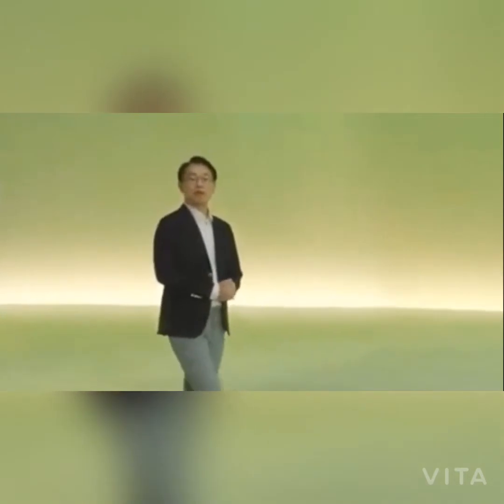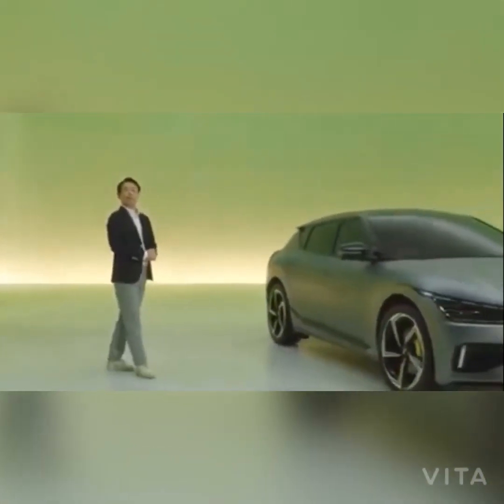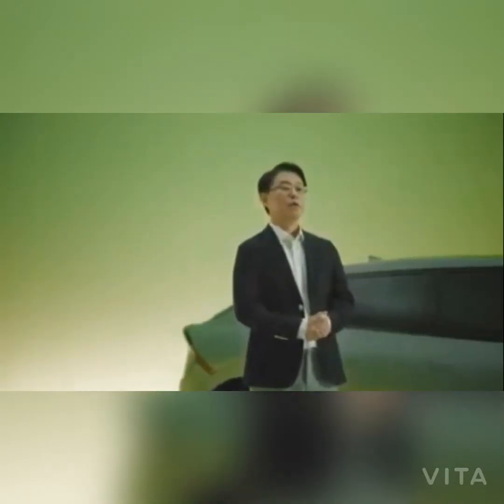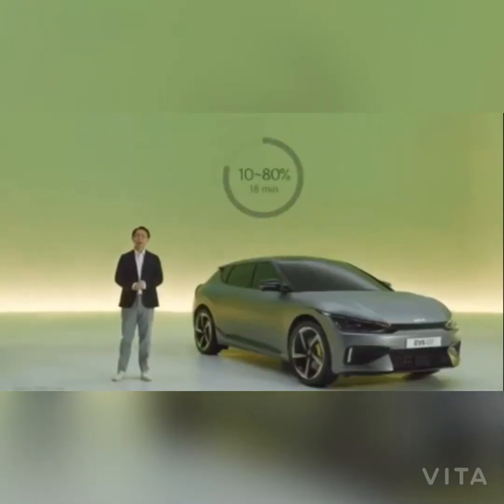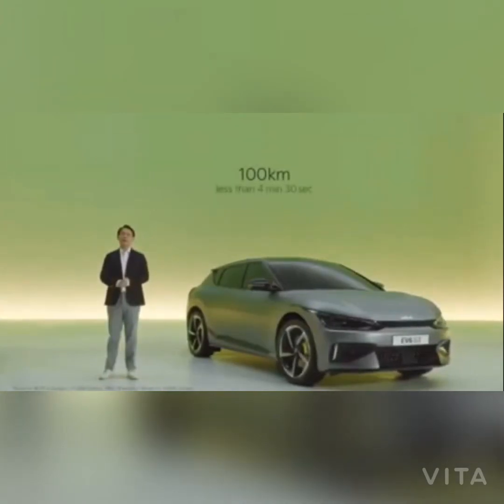The 800-volt high-speed multi-charging system of EV6 enables you to find extra time for things that really matter to you. That means by the time you watch a TED Talk episode, you can charge EV6 up to 80%, and you will be able to drive 100 km with less than 4.5 minutes of charging, similar to the time it takes to fill up a gas tank.